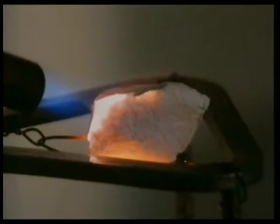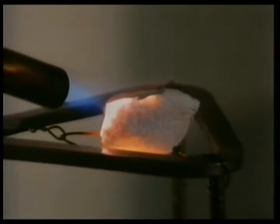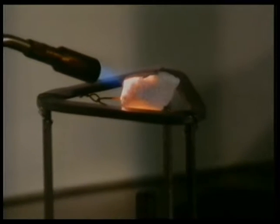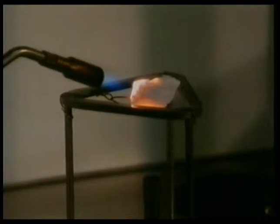Here's calcium carbonate being decomposed in the laboratory. You have to heat it very strongly. The quicklime formed gives off a bright white light. This used to be used for stage lighting, the limelight. Now, if you decompose limestone like this, you can only do it in one batch at a time.